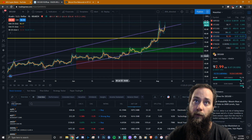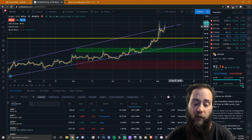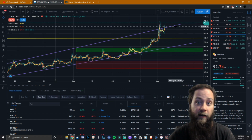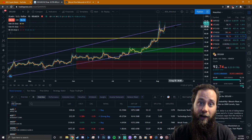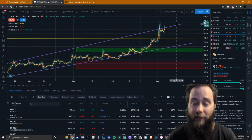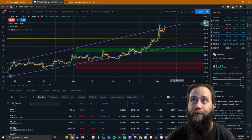It does a little bit of a pump, a little bit of pullback, a little bit of pump, a little pullback, pumping. We're going to get a little bit of pullback, then another pump again. We're going to keep moving the chains upward, it looks like, with Zcash. So that's just a great sign. I hope you guys are holding Zcash. I know I'm holding it. I'm mining it. I bought it. I'm very happy with Zcash, guys. I can't stress enough just how happy I am with Zcash.